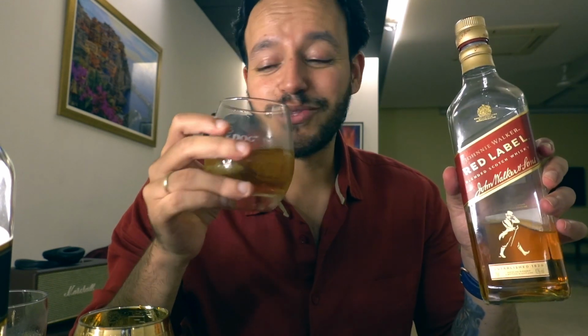This is very similar to your Indian whiskies, which you find for 500 and 700 rupees. But I must say, Red Label is much better than those whiskies which cost 500, 700 rupees, like the Royal Stags and the Royal Challenges, and even better than probably. Do you think it's because I've had a few drinks? No. Let me just taste it again.